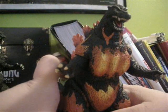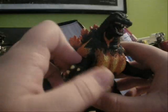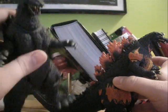Hips that are cut, hips that work very well. And a tail joint that's very tight. Also the paint scheme. I do not like the look of Burning Godzilla. The paint scheme is off to me somehow. It's just not one of my favorites. But this would be forgivable if they had used this sculpt, which is awesome.